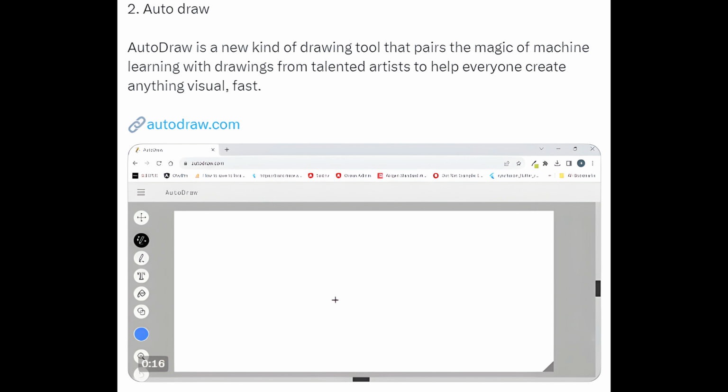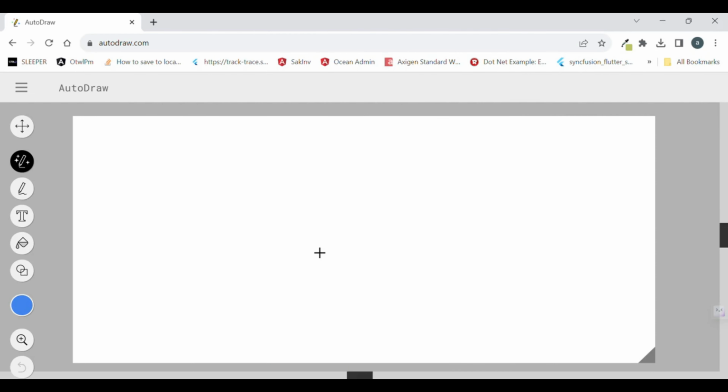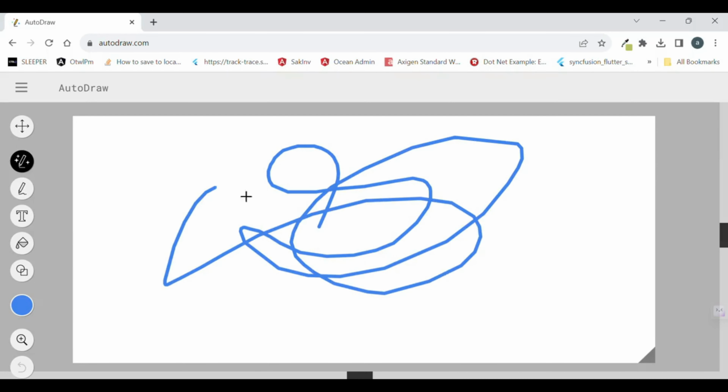2. AutoDraw. AutoDraw is a new kind of drawing tool that pairs the magic of machine learning with drawings from talented artists to help everyone create anything visual. Fast. AutoDraw.com.